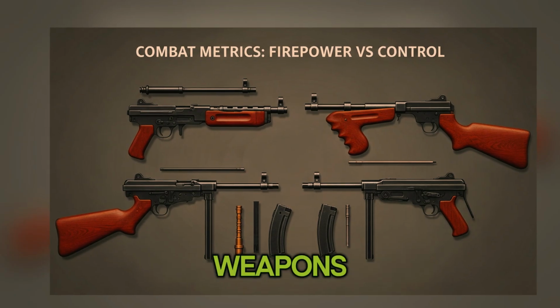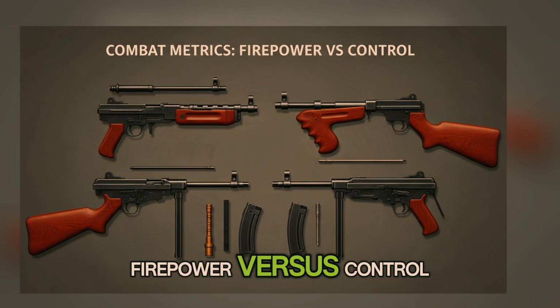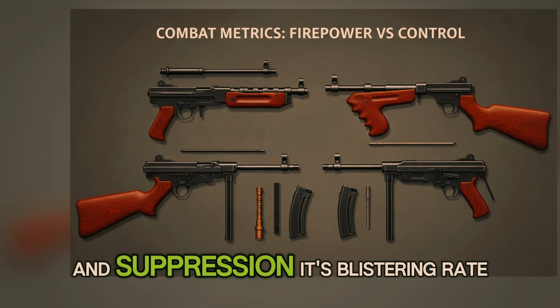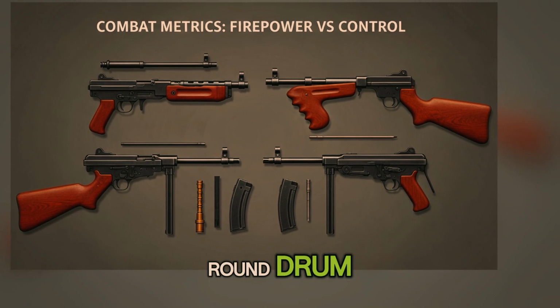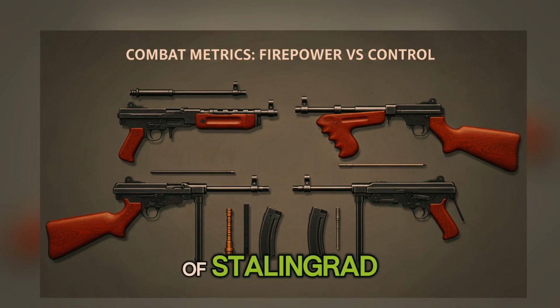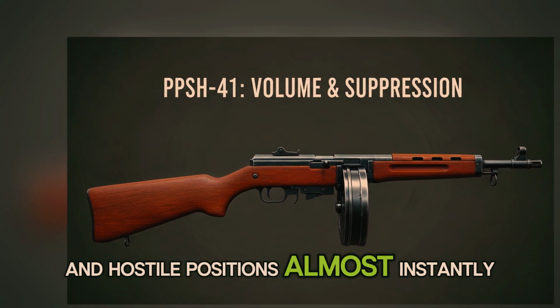The true measure of these weapons is how their specific characteristics translated into combat effectiveness, which brings us to the combat metrics: firepower versus control. The PPSh-41 was the undisputed champion of volume and suppression. Its blistering rate of fire, peaking at over 900 rounds per minute, coupled with the massive 71-round drum, created a literal wall of fire. In the dense urban fighting of Stalingrad, or the close-quarters defensive trenches, this overwhelming firepower was tactically decisive, enabling Soviet troops to clear rooms and hostile positions almost instantly.